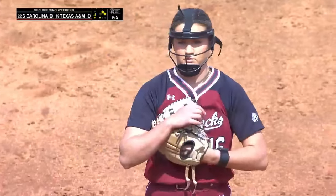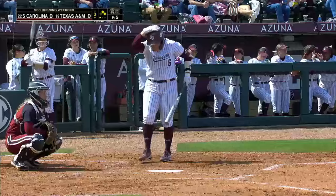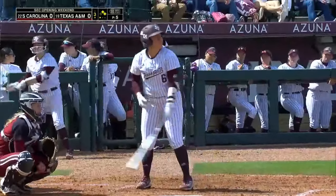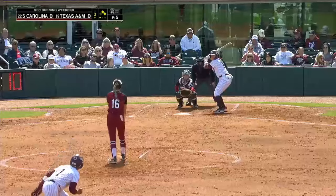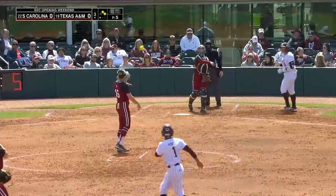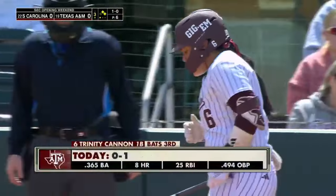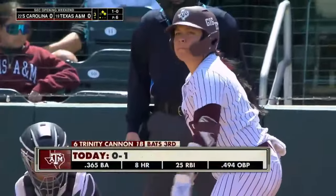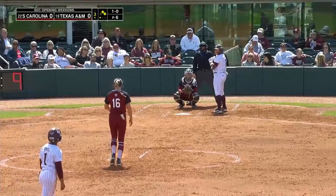First and second, though, as Margetko walks Jazz Hill. Texas Aggie first baseman number 6, Trinity Cannon. Now it's Trinity Cannon. 8 home runs to lead the best power hitting team in the SEC. That misses. Ball 1. Cannon struck out and lined out against Margetko yesterday.